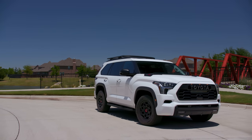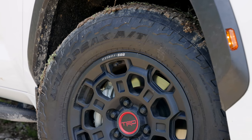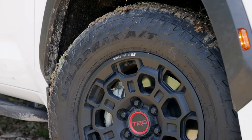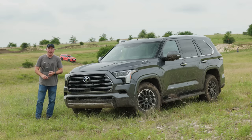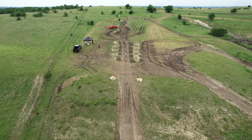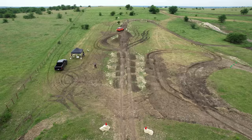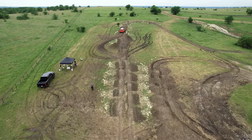Now, things you do not get on this that you get on the Pro are the Fox shocks, the roof platform, and it also comes with different wheels. But those are not the things that will make or break a vehicle in challenging conditions. Often it comes down to tires and how well the traction systems perform. So we're gonna head off to a mud bog of an off-road course to see how well this Limited TRD off-road performs. The good news is you do not have to spend $76,000 for a TRD Pro, because you can also get now the Limited with the TRD off-road package.